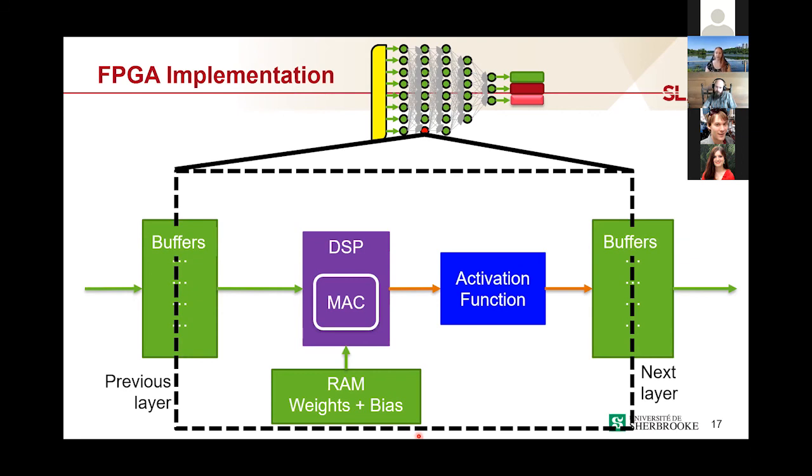What's interesting here is that our weights and biases are in RAM, so we can update the weights without flashing the hardware. However, we can't change the architecture. We have to flash new firmware to get a new architecture. But we can update the weights as often as we want.